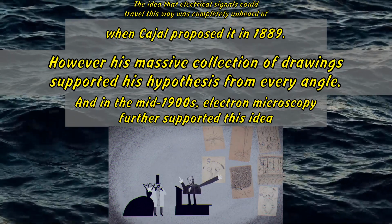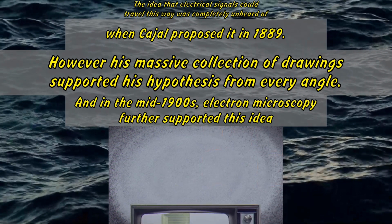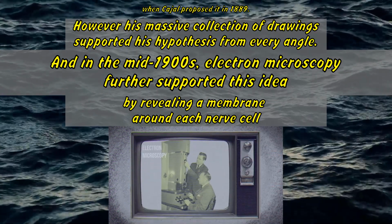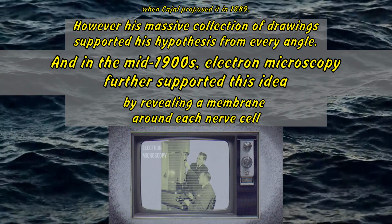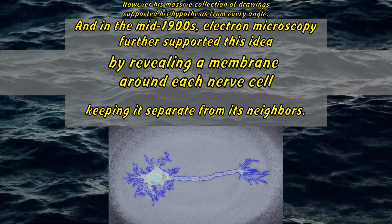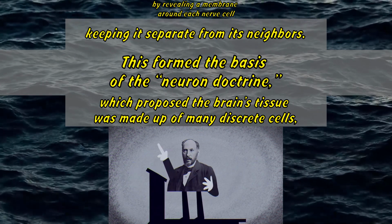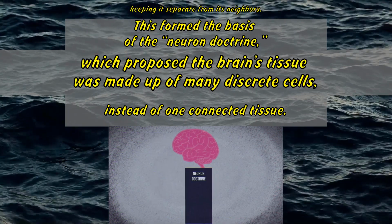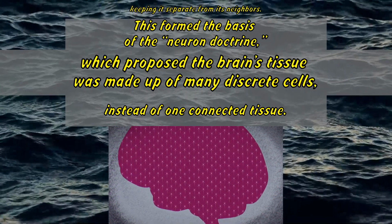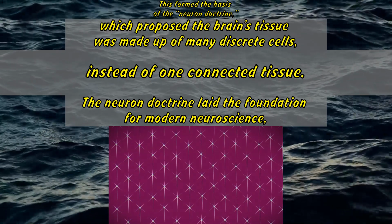However, his massive collection of drawings supported his hypothesis from every angle, and in the mid-1900s, electron microscopy further supported this idea by revealing a membrane around each nerve cell, keeping it separate from its neighbors. This formed the basis of the neuron doctrine, which proposed the brain's tissue was made up of many discrete cells instead of one connected tissue.